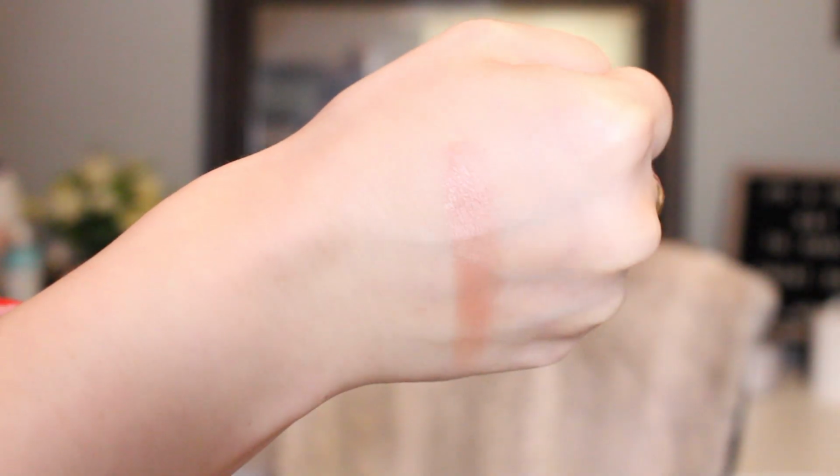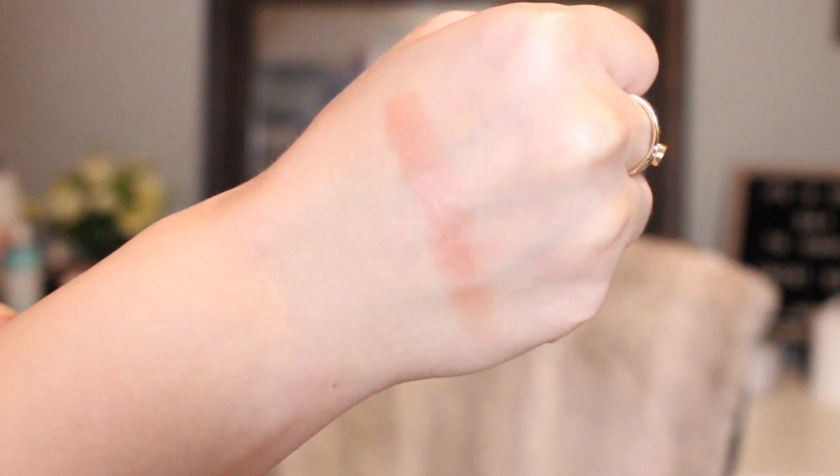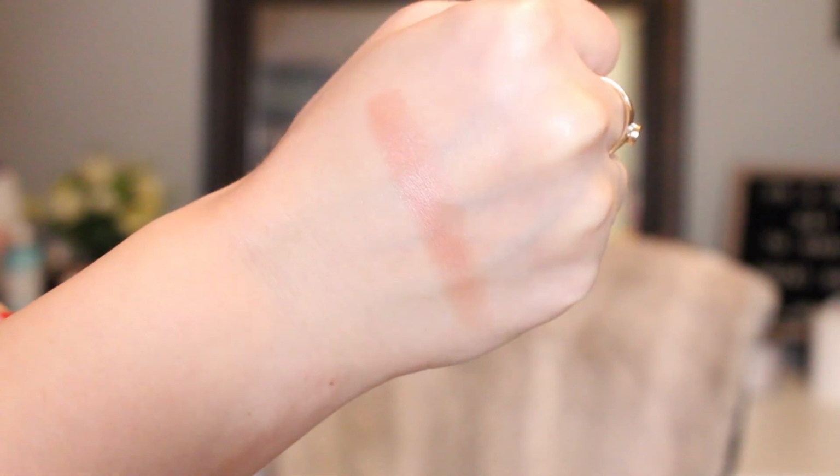So this is what it looks like right there. Just a stunning pinky sheeny blush, and it has got all the sheens and beautifulness, and I can't wait to put that on my face.